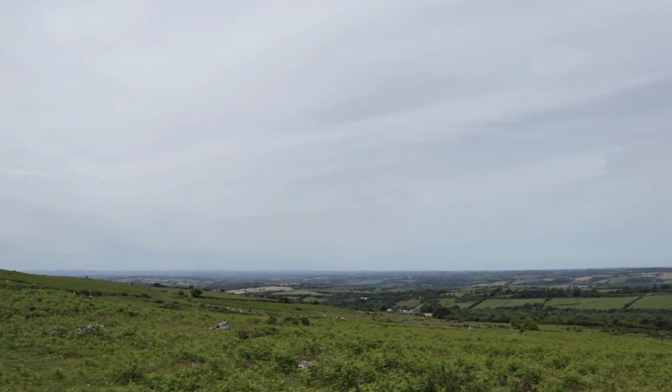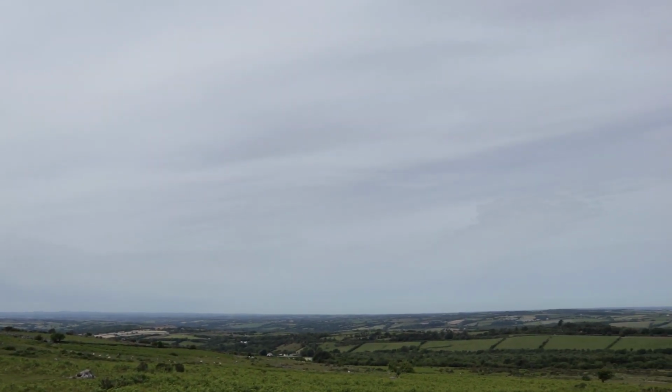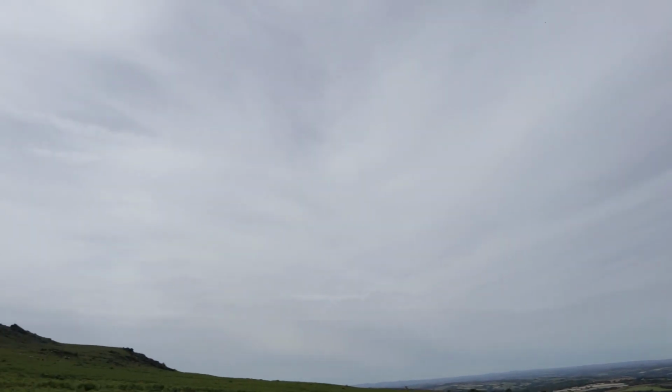Not at the top yet by any means, but I've just had to stop and whack on some factor 20. The sun has just decided to break through. Oh, starting to get some views though, looking down into Cornwall. Sourton up there. Very nice indeed.